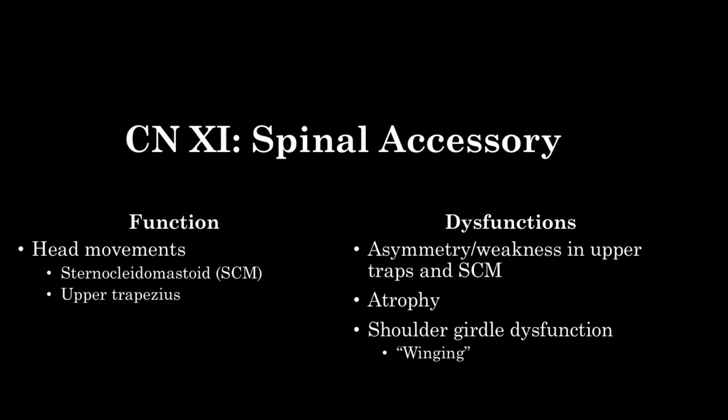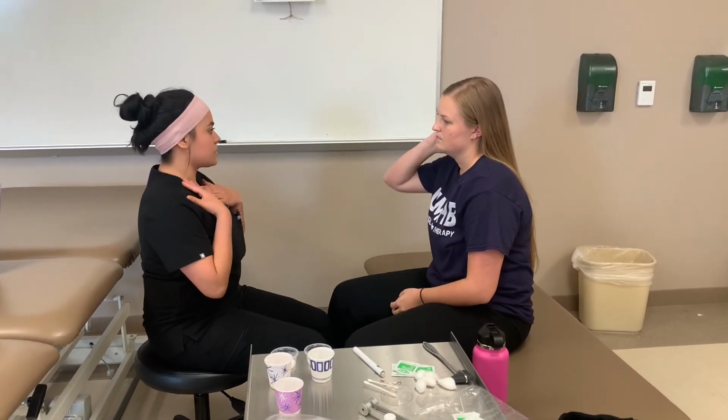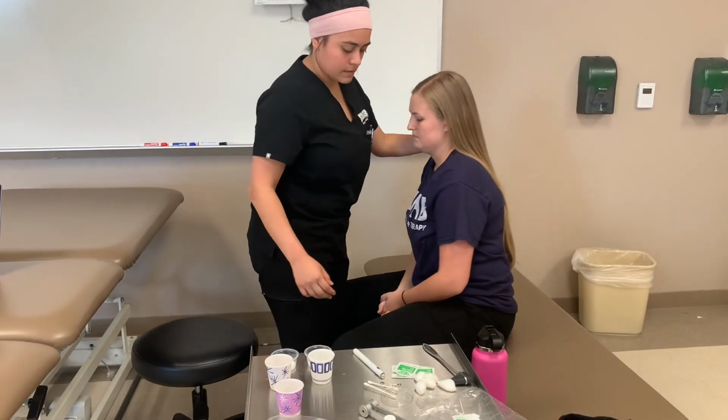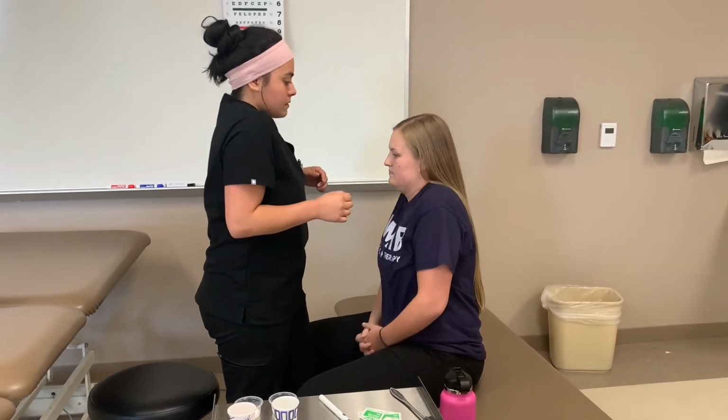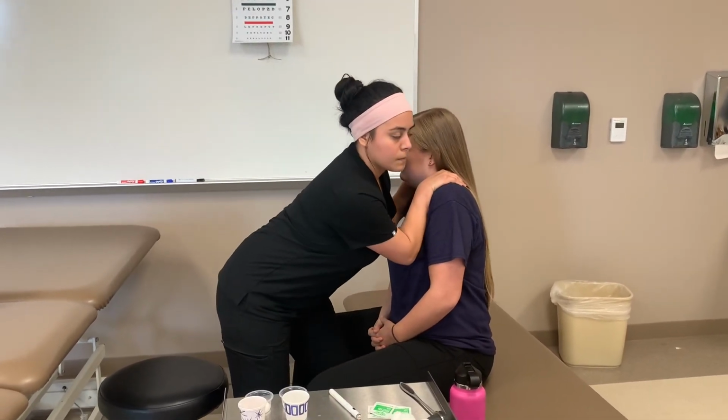sternocleidomastoid or upper traps. Okay, so our next test, I'm going to test your spinal accessory nerve. That's going to be your upper traps and your sternocleidomastoid. Alright, so I'm going to scoot just a little bit towards the edge. Yep. Okay, I'm going to get a little bit close to you, and can you elevate your shoulders for me? Yep. Now let me move you.